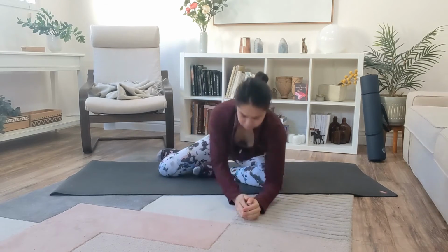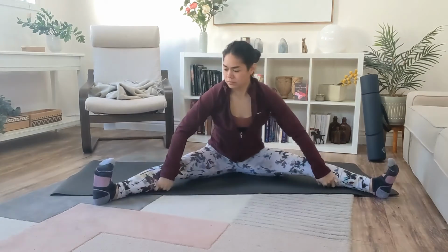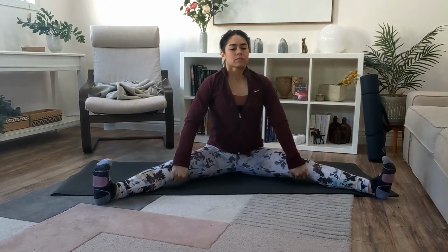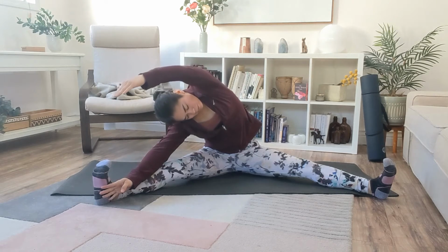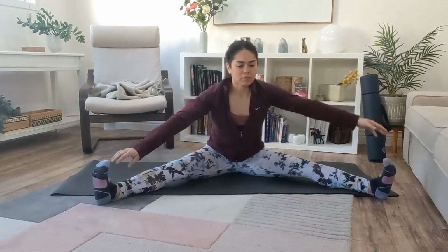And finally, another great stretch for birthing moms is Straddle Pose. Spreading your legs wide, facing the long edge of your mat, breathing in, and as you exhale, reaching over towards your toes in both directions. Make sure that you neutralize your hips and spine by reaching down the center.